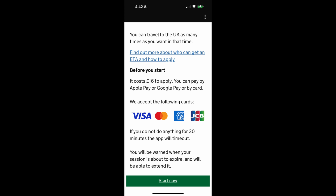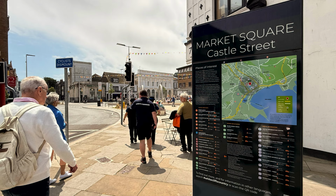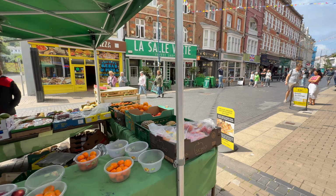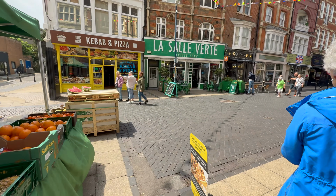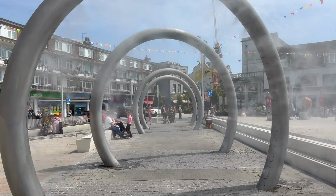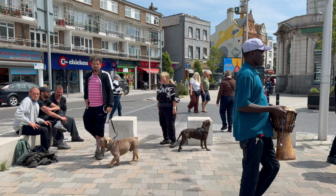Right, so now that we've got the port sorted with getting on and off, let's talk a little bit about the town. You have the Dover Castle, Market Square, Castle Street, and of course those amazing white cliffs. Market Street is in the center of town. It's very walkable. We were there and there's live music, public art. There was even a djembe group playing, which was a lot of fun.